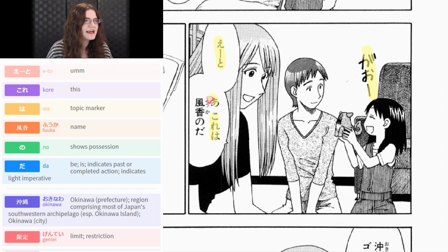これはフカのだ. So etto is oh, and then kore is whatever she's looking at, this thing off screen. Wa, as for whatever this is. Then Fuka, who's the sister we saw before, who's not here yet. And then no is kind of nominalizing this and making it possessive. So this is the thing that's Fuka's, it's Fuka's thing. And then da makes that declarative. We're ending this sentence here. It's like, oh, this is Fuka's, period.